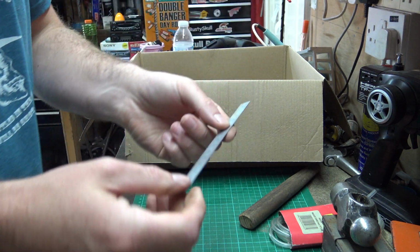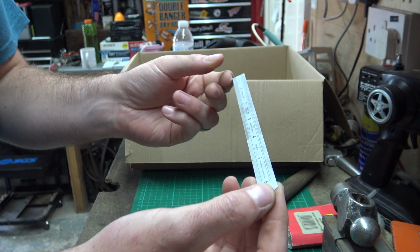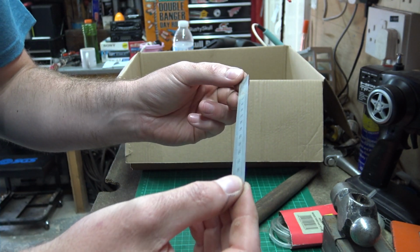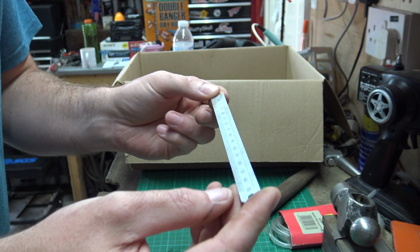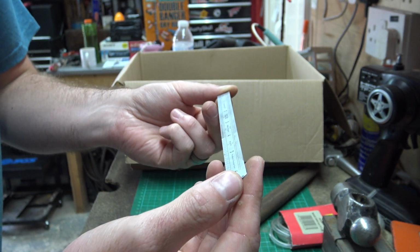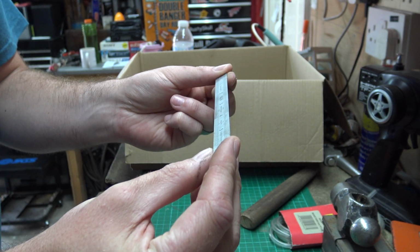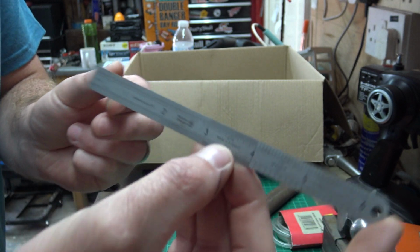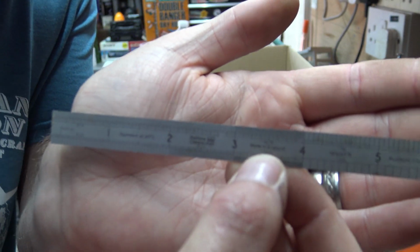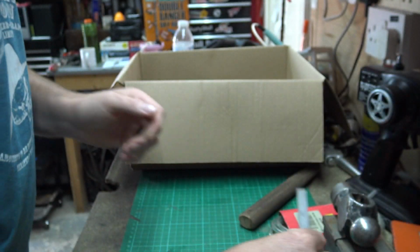I found a little steel rule. I don't know if it's meant to go on something else, but that was on the floor, and I thought that's nice. That'll come in handy. Goes up to 150mm. Or if you're in inches, 6. Very nice. Made in England as well, which is obviously what we want. Love it. So got that.